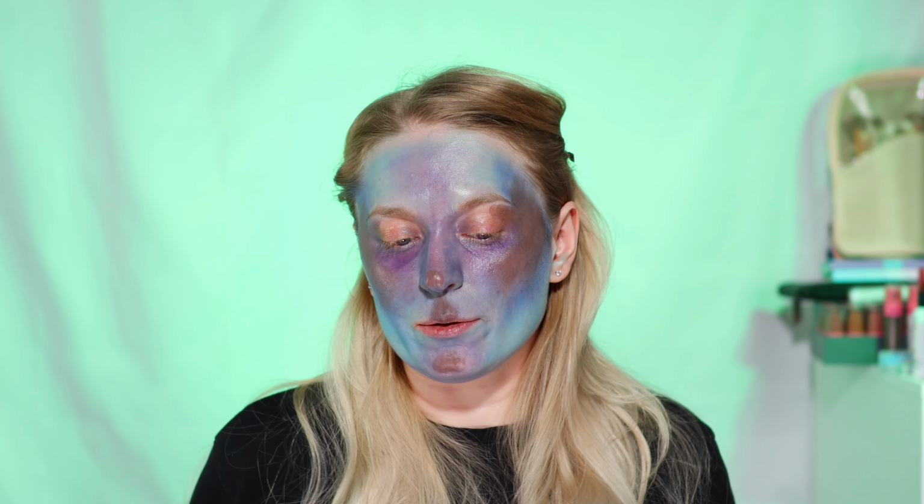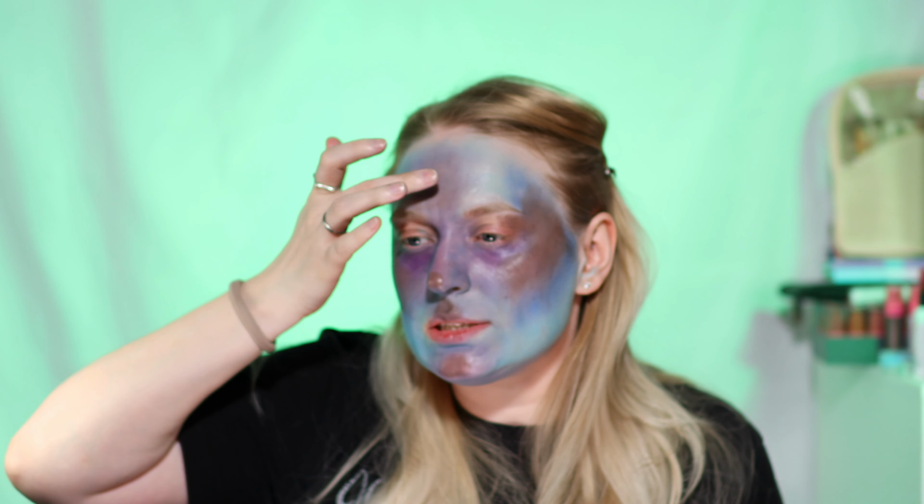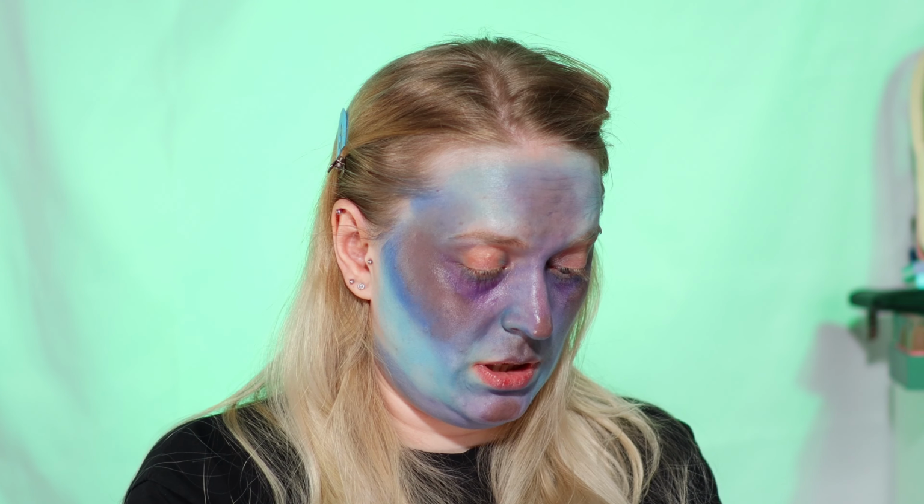I honestly don't think I will need a blush. I'm sorry to say that, but it's probably not the best idea to add more into this. So let's just move on to some other parts of the face. We have now brows, eyes, lips at minimum. And I think that will be good enough.